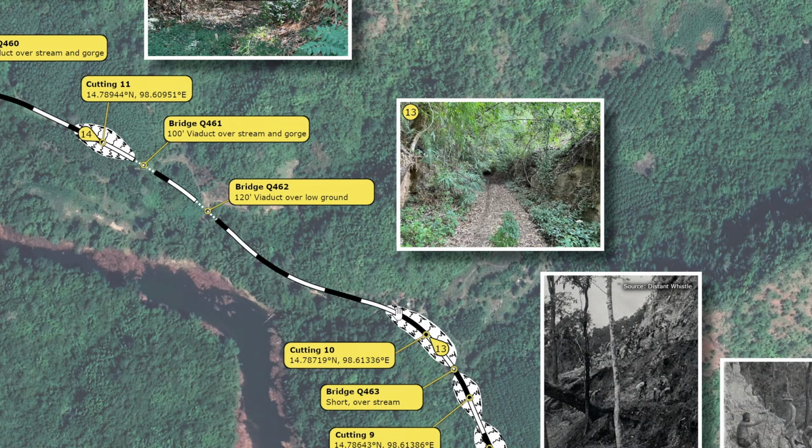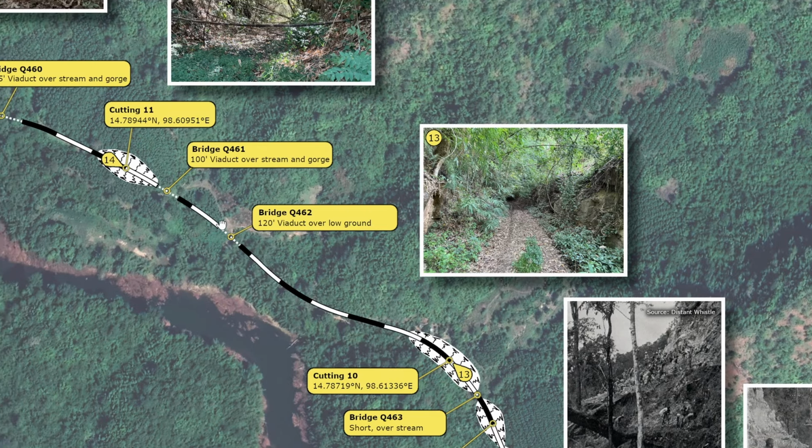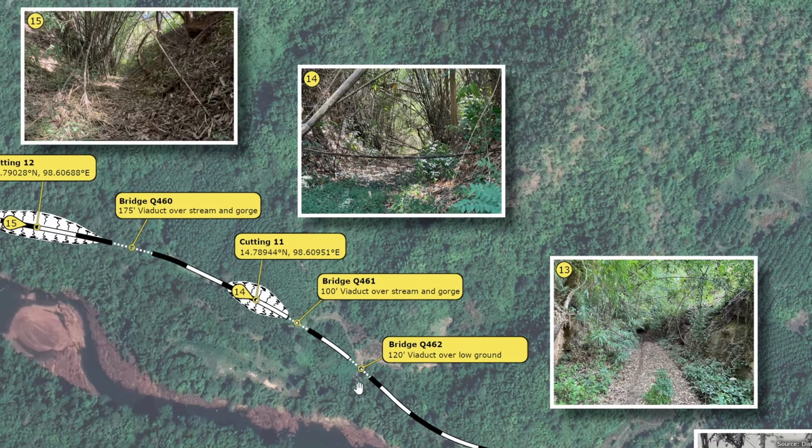The line twists and turns, following the contours of the terrain, and comes to a pair of large viaducts, Q462, 120 feet long over low ground, and Q461, 100 feet long over a stream and gorge. The DIR-39 report refers to a camp of only two huts on the south side of the railway between these two viaducts, probably another of the innumerable Romusha camps scattered along the line.